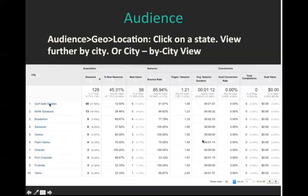And then if we scroll down on that page underneath the map, we're going to be able to dive down into all of the individual cities within the state of Florida that this advisor's traffic is coming from. So we can look at the Gulf states, North Sarasota. And so you might think, okay, well, the Gulf Gate Estates is performing best, right? Because we have the most number of sessions from there. But this is why it's really important to look. If you see here, there's actually only 6 new users of those 48 sessions. So somebody from the Gulf Gate Estates was really interested in this advisor and had presumably been to their website many, many times. So keep that in mind as you're looking at the data.